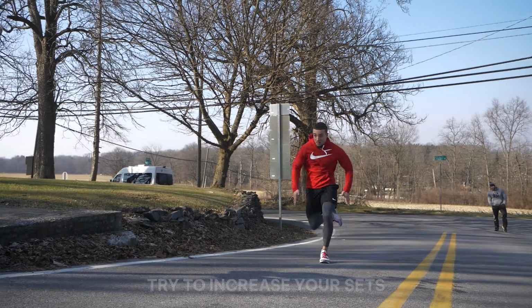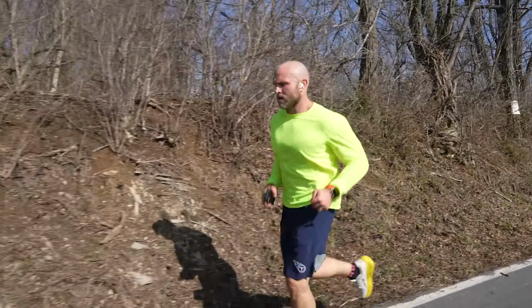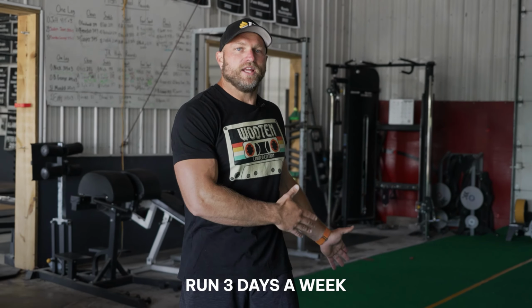But now you're building that aerobic capacity by doing those long runs, and you're also building your speed by executing that sprint work. So combine that, try to run 3 days a week. You still have your nightly calisthenics assigned to you, and that's going to help you prepare for those first responder tests. Okay, that third key aspect is going to be improving your leg strength.